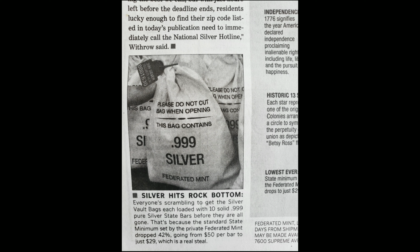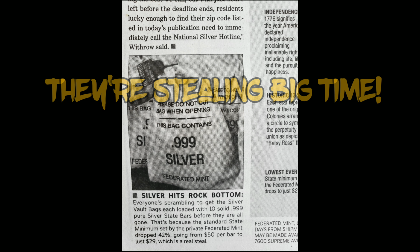As you can see, there's more sensationalized advertising. Silver hits rock bottom. Everyone's scrambling to get the silver vault bags, each loaded with 10 solid .99 pure silver state bars before they're all gone. That's because the standard state minimum set by the private Federated Mint dropped 42%, going from $50 per bar to just $29, which is a real steal.